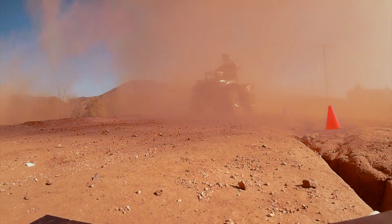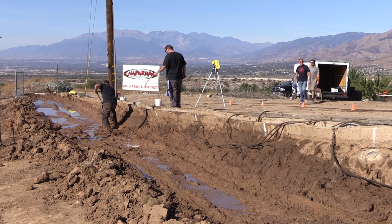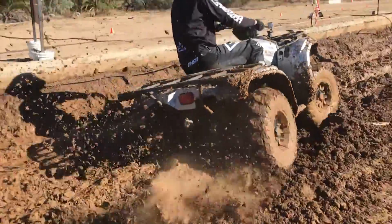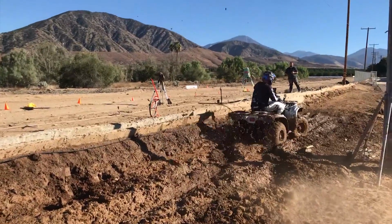Now moving on to the mud pit challenge. We had to find a large mud pit here in the Southern California desert, and that proved to be extremely difficult, so we made our own. At the end of about a week and a half of work, we were able to put together a 100-foot section of mud that was about 2 feet deep and really put these tires to the test.